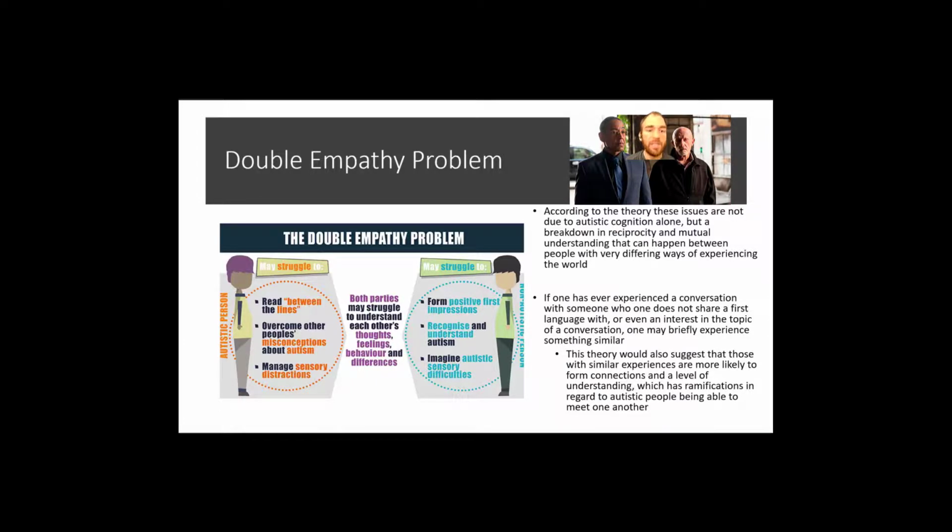And just looking at the left side, they may struggle to read between the lines, overcome other people's misconceptions about autism, manage sensory distractions. May struggle to recognize and understand autism, imagine autistic sensory difficulty. So both parties are struggling to understand each other's thoughts, feelings, behaviors, and differences. That's the crux of this argument. This theory would suggest that those with similar experiences are more likely to form connections and a level of understanding, which has ramifications in regard to autistic people being able to meet one another.